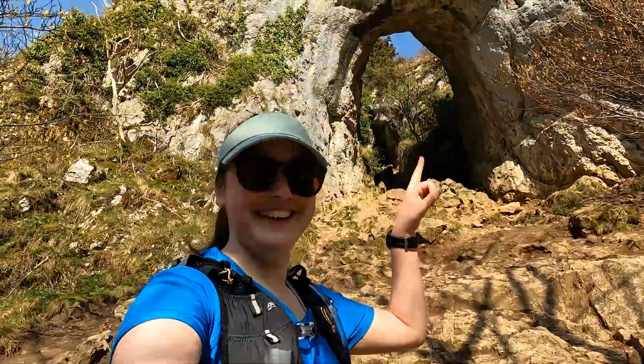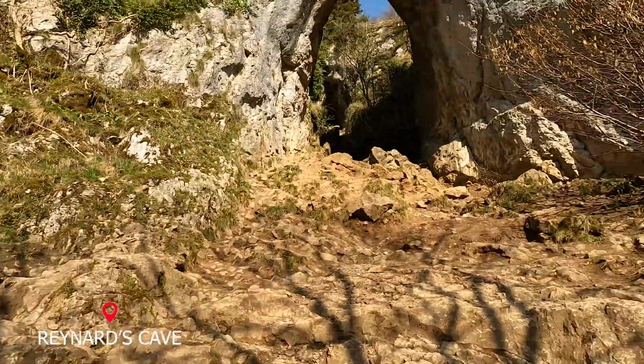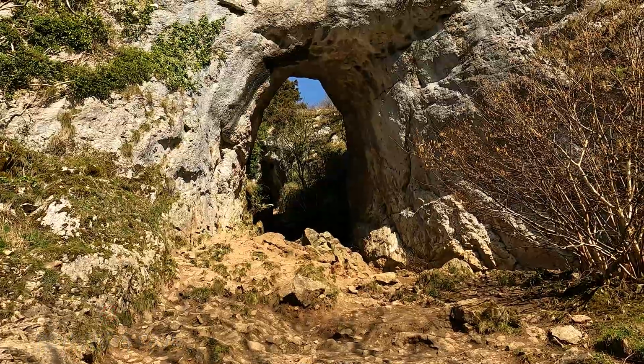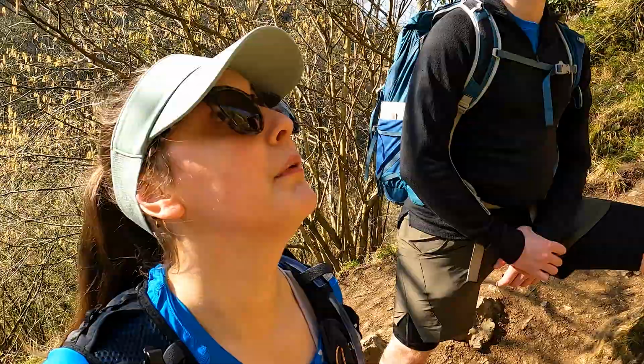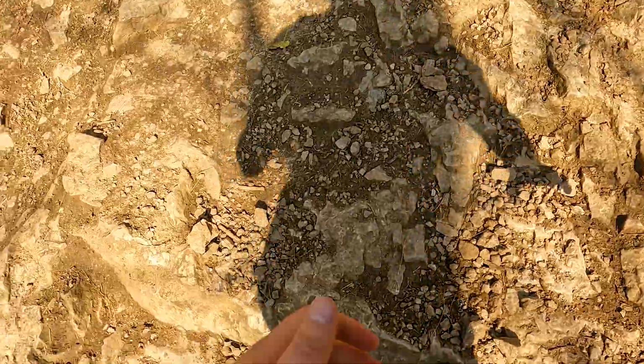So this here is Reynard's Cave, where basically the walls collapse down to form a natural arch. It may be a bit of a scramble to get up there, but we'll try and get a closer look.